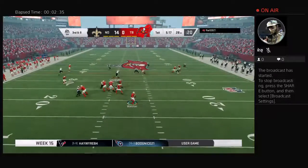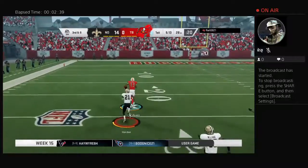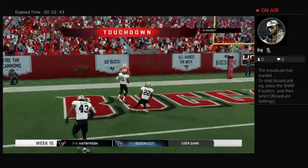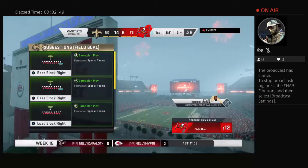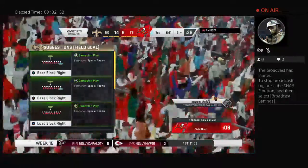On third down, Winston. They've got his man complete. Past the 20. Touchdown, Tampa Bay. Mike Evans, his 3rd touchdown now on the year as his guys are on the board here in this first quarter.